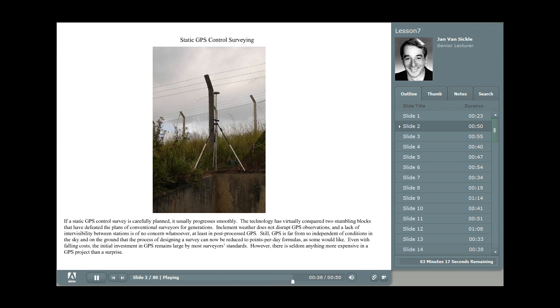Overhead obstructions, access between points, and so on. As I say here, there's seldom anything that is more expensive in a GPS project than a surprise.